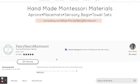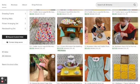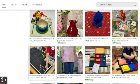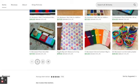Now, one item I go through a lot in my classroom, and you'll want to have for your Montessori toddlers at home or in your classroom, are towels and mitts for practical life activities. One of the best shops I have found is called Fancy Nancy Montessori. They sell aprons, placemats, sensory bags, and towel sets, and I've bought all of them. They last so long and are so well made, and they don't lose their stitching, there are no loose threads. So please do visit Fancy Nancy Montessori if you need aprons, placemats, sensory bags, or towel sets.